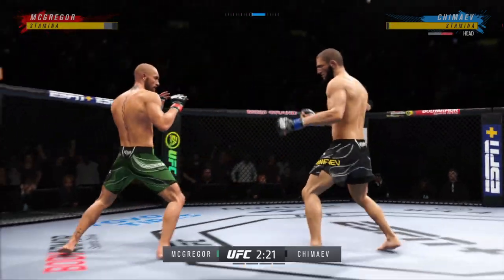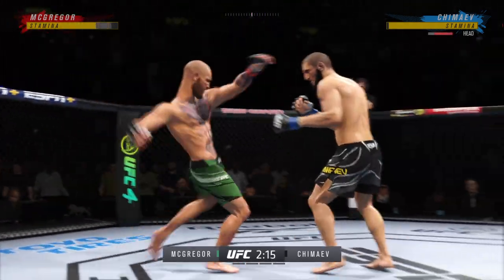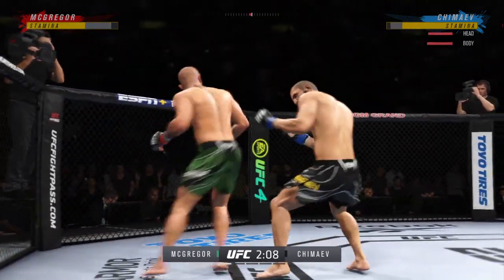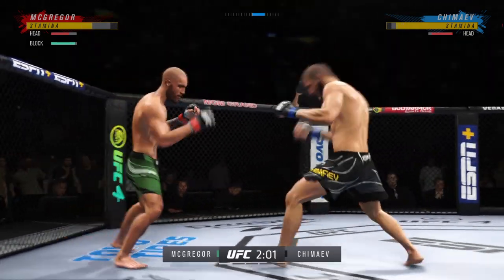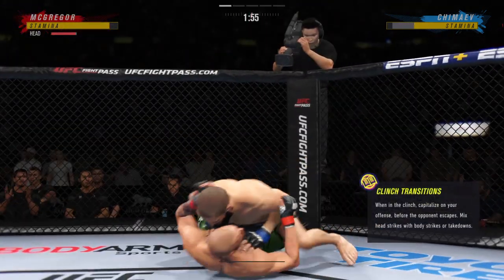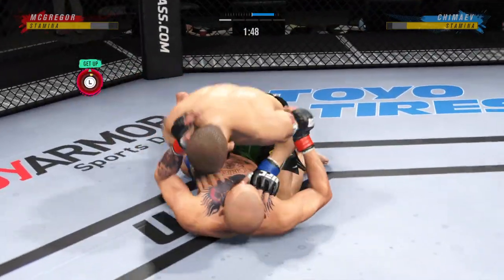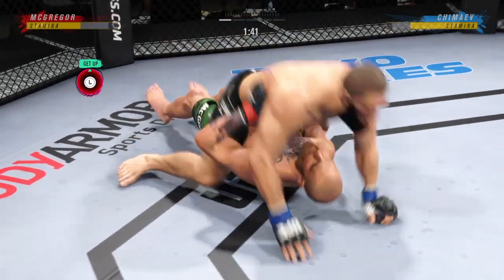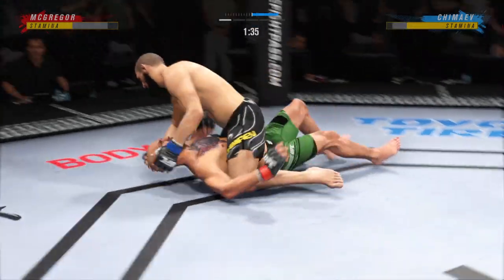Oh, wow! Huge head kick. Nice kick. Oh, nice left hand there by Conor McGregor. He's still got it. Yeah, he absolutely has it. Wow, actually got the takedown. All right, so he postures up here and now figures to rain down some ground strikes. Yeah, the ground and pound will be plenty from this position.